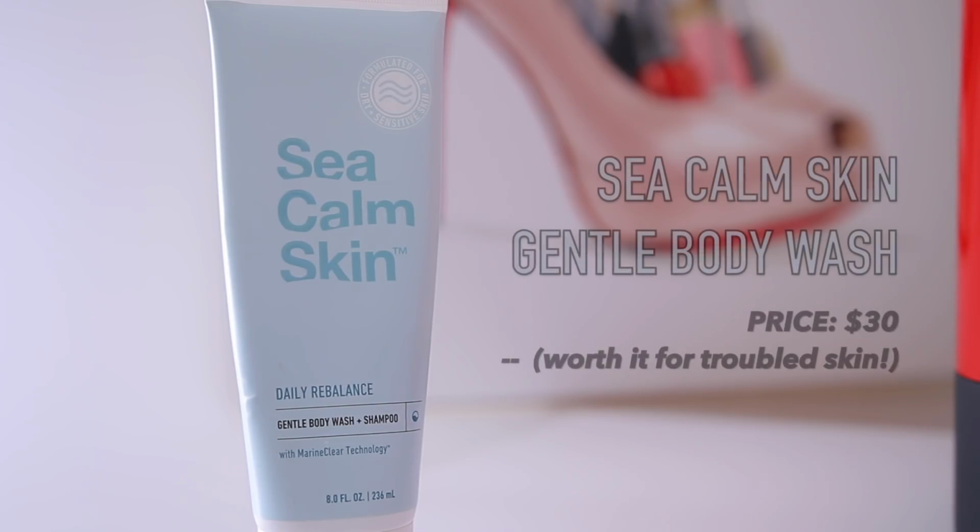It's not like unbearably sweet. If I'm having an eczema flare-up, because you guys know I do have eczema, I've had it for years. Luckily, knock on wood, my skin has been doing so well lately, but in the summer is usually when it's triggered the most. But whenever I do get some flare-ups, I will use the Sea Comm Skin Daily Rebalance Gentle Body Wash. I love this line.